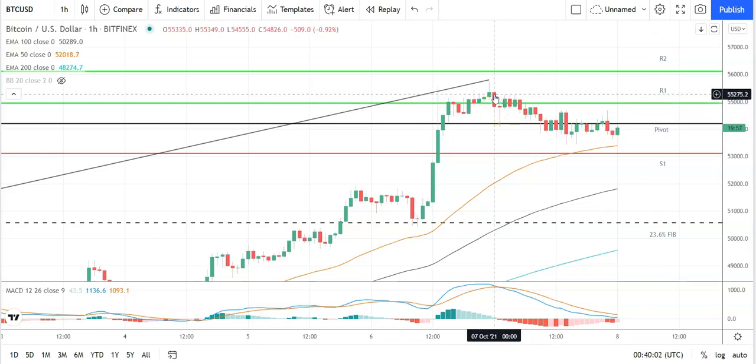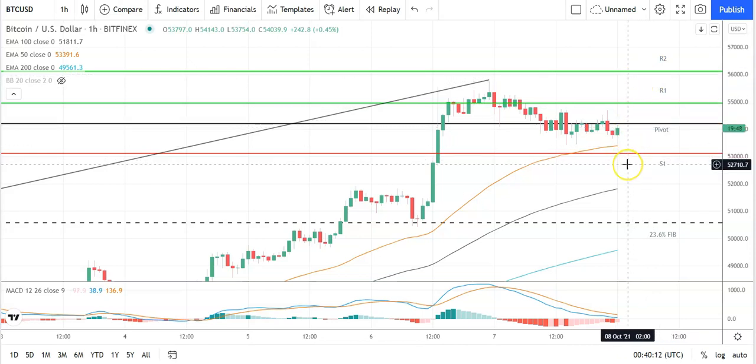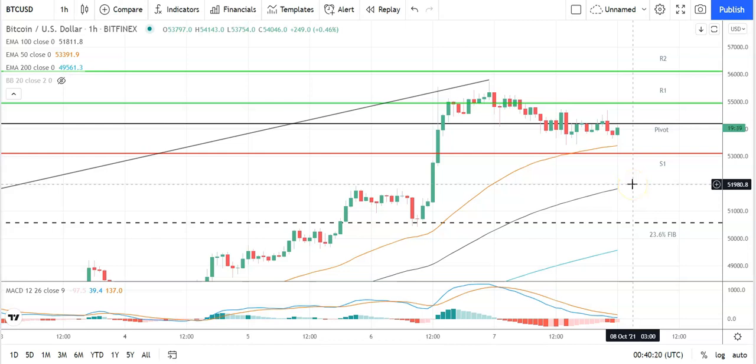cap any upside. In the event of an extended rally, should see Bitcoin target 57,000 levels before any pullback. Second major resistance level sits at 56,112. Failure to move through the pivot, bring the first major support level at 53,034 into play. Barring an extended sell-off on the day, Bitcoin should stay clear of sub 52,000 levels.